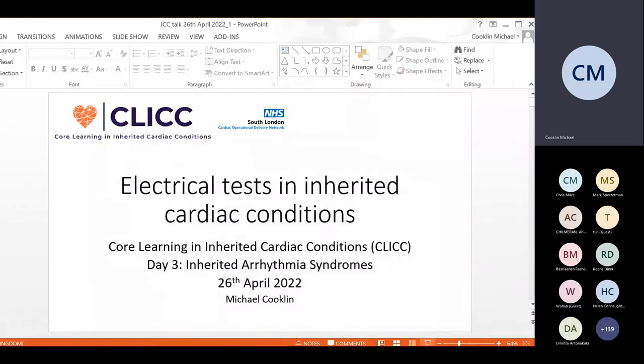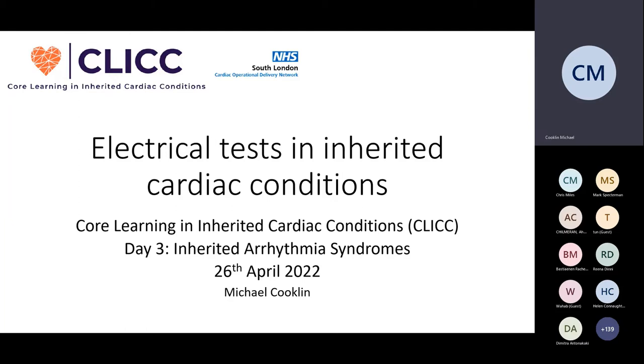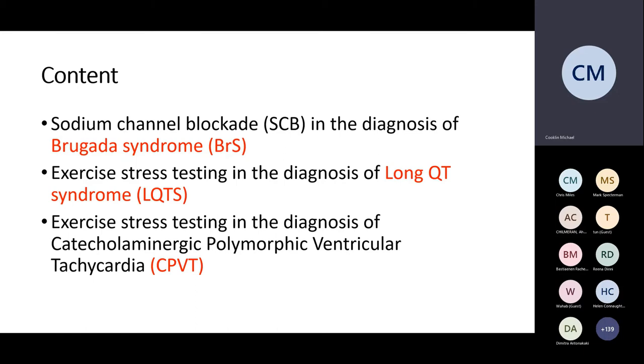Can you see my slides? Yes, we can. Great. Thank you very much for the invitation. You and Chris have given me a challenging topic to cover in 15 minutes, electrical tests in inherited cardiac conditions. I'll do my best and try not to overrun too much. Because it's such a big topic, perforce I've had to limit what I'm covering. So I plan to discuss in a little detail sodium channel blockade in the diagnosis of Brugada syndrome and exercise testing in the diagnosis of both long QT syndrome and catecholaminergic polymorphic ventricular tachycardia. And for the rest of this talk, referred to as CPVT.